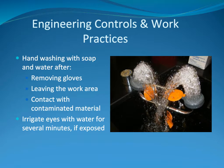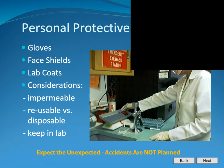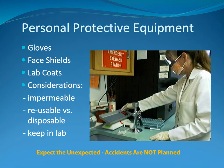If bloodborne pathogen contaminated material gets splashed into your eyes, make sure to thoroughly rinse the eyes with your eye wash for several minutes. Personal protective equipment or clothing needs to be worn whenever you're working with bloodborne contaminated materials. The clothing will depend on the work that you're doing, but at a minimum, you need to be wearing gloves. A face shield is necessary if you believe that your work may result in splash of contaminated material to your face. Lab coats should be worn, and consider that these materials should be impermeable. In other words, it shouldn't allow the blood to transfer to the inside of it.